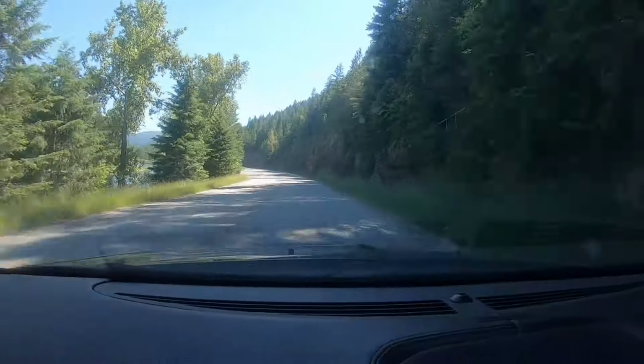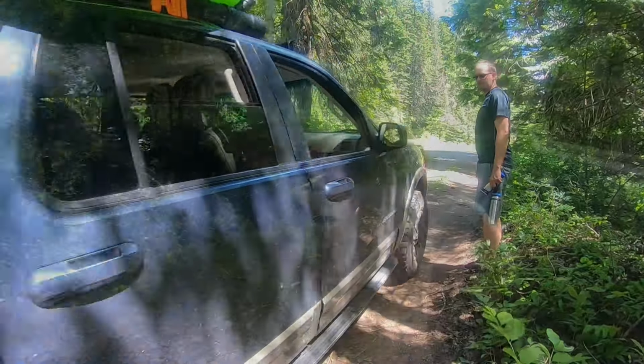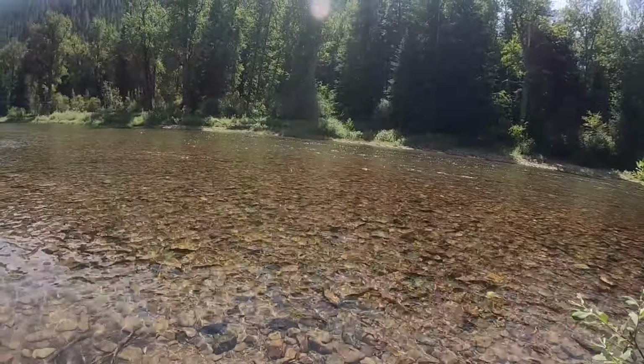Not many things can beat floating a clear, cool river on a hot summer day. While the Coeur d'Alene River is renowned for excellent fishing, nearby hiking, hunting, and camping opportunities, tube floating the river is a pastime of all ages for locals and visitors alike.